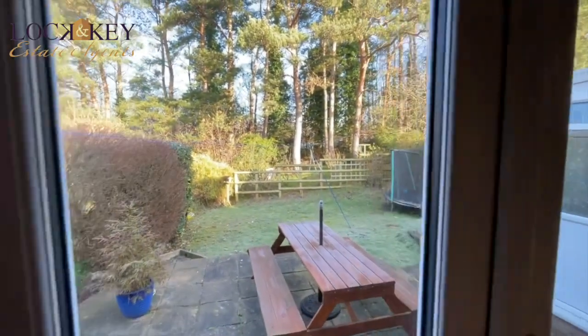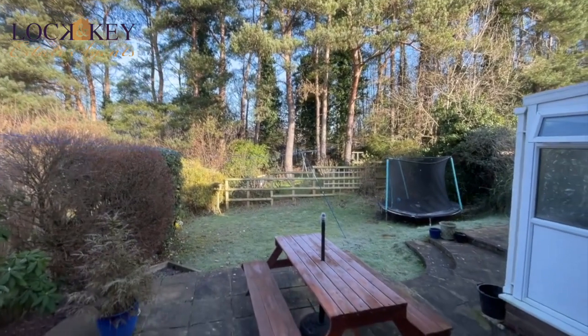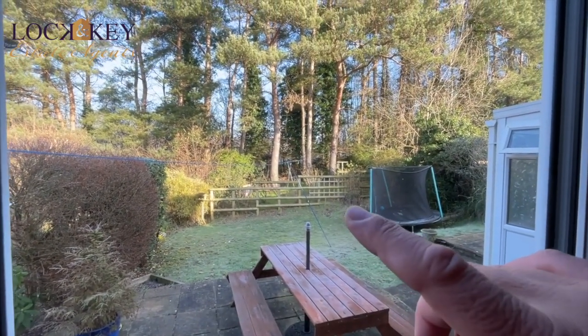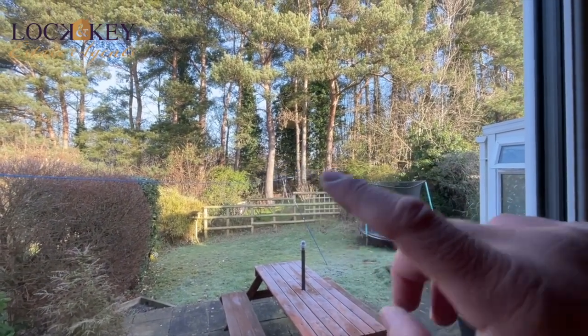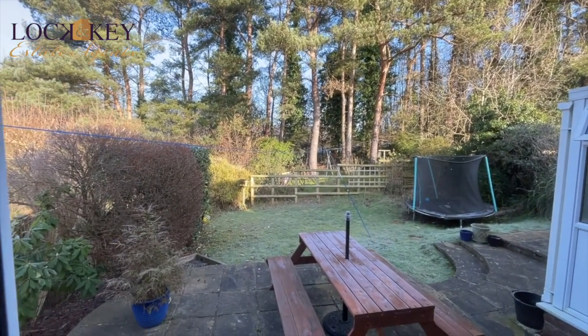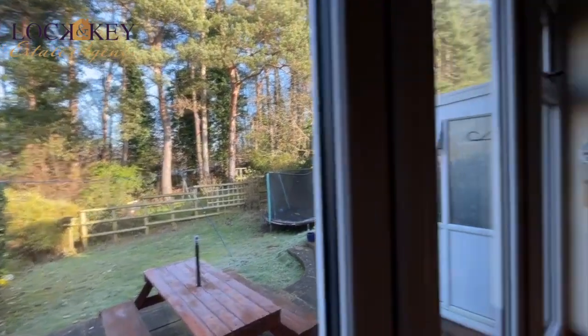And I'll just give you a sneak preview out there, because that's your garden and those are the trees. Obviously you can see the fence line is where your boundary is, but you do have permission to walk all around this field, all into this woodland and all across by the owner of the land. No issues with that. You're just not allowed to build another house in there, but you've got the freedom to do that, which is quite cool.